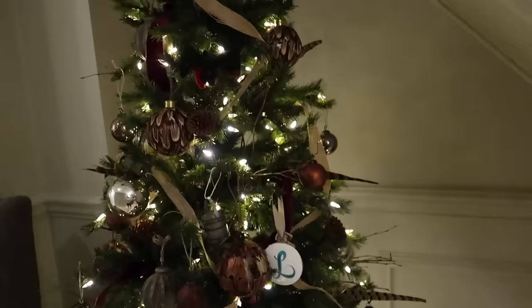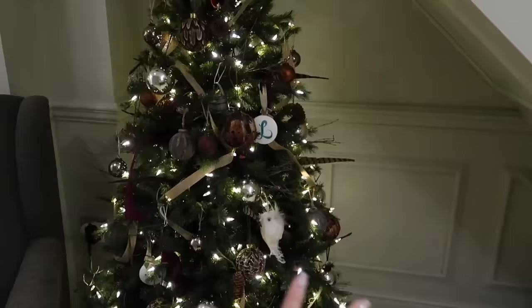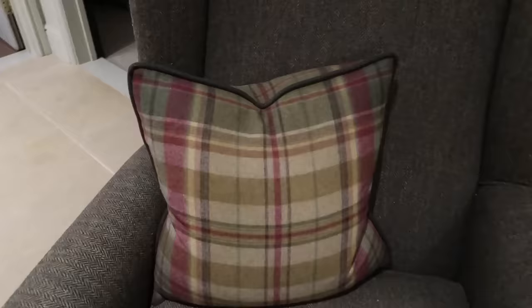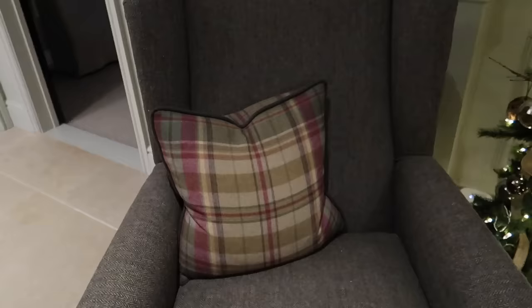We've gone for the burgundy theme because this tartan is just like the one. I need Ali to move it over though because it's a bit on the wonk at the moment, so I need to just shift that over. And if anyone can tell me where this tartan is from, I would actually love to get some for autumn winter in the living room as well, because I love that. So nice. And even for the kitchen, to be honest.